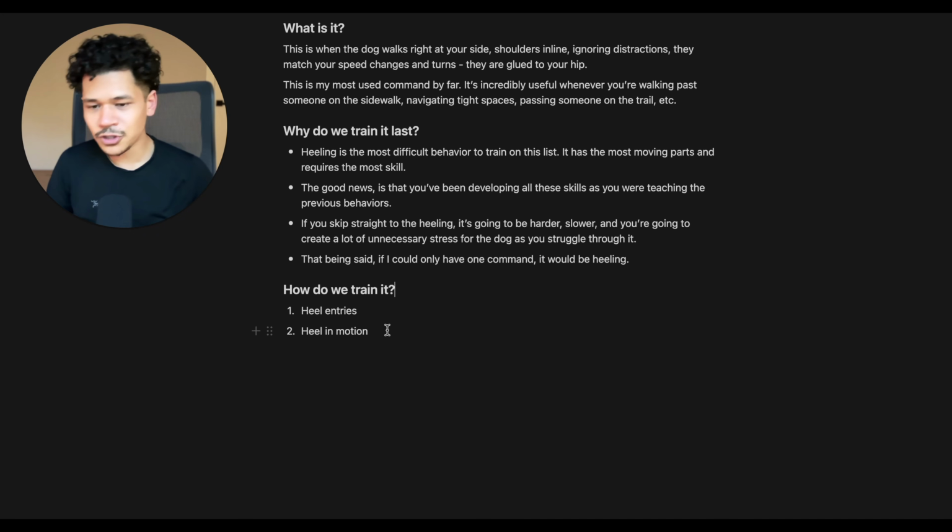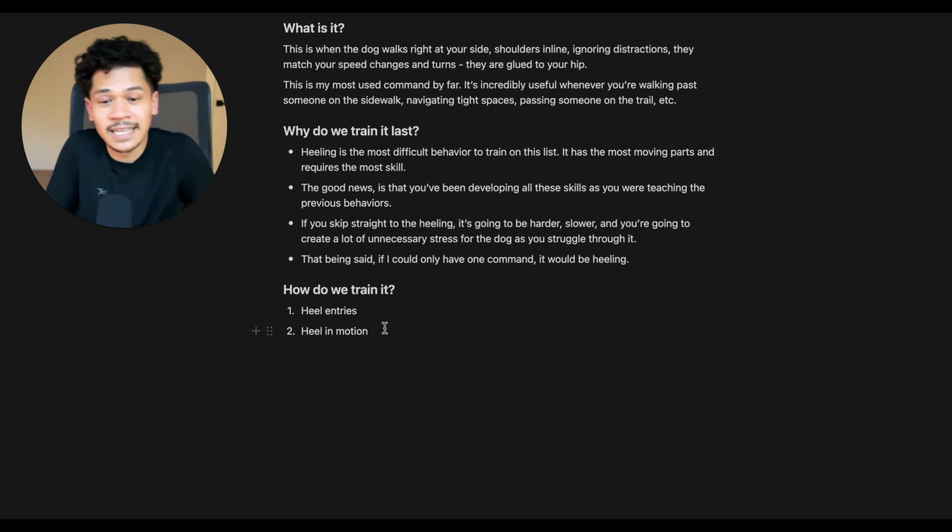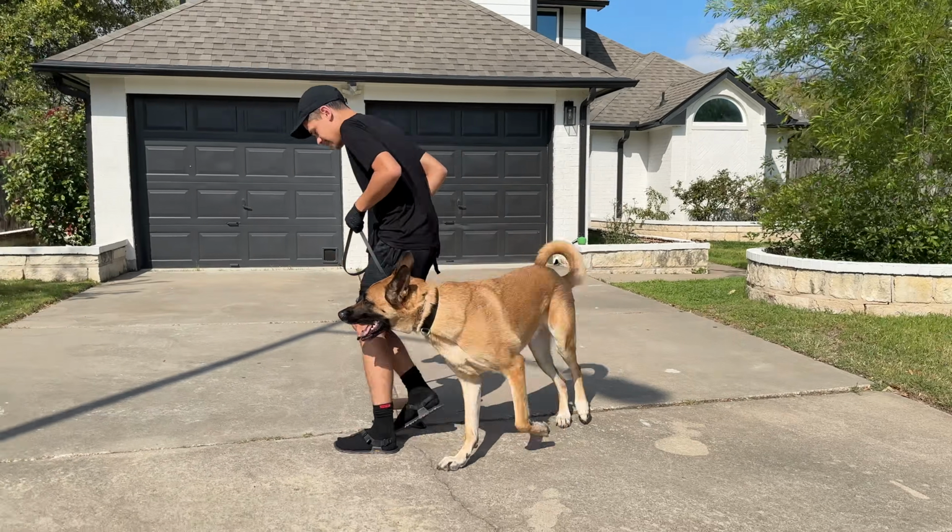The heel in motion is a bit more complicated. This is when you're actually walking with the dog in the position. The key is you want to start out very, very easy at first. Don't do too much. So I'm talking like you guide the dog in position and you take like 3 steps. Good, nice job. Reward, like really, really short. Don't overdo it. And then work your way up to 5 steps and then 10 steps. Like make it very gradual.